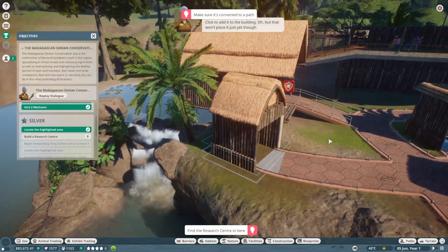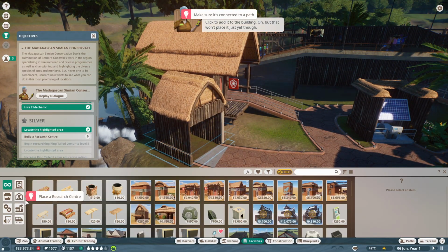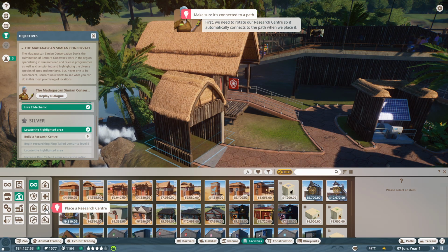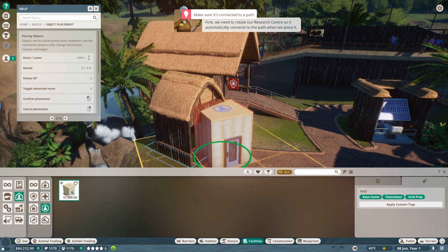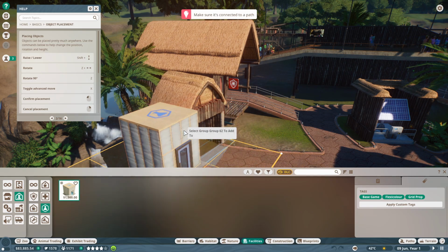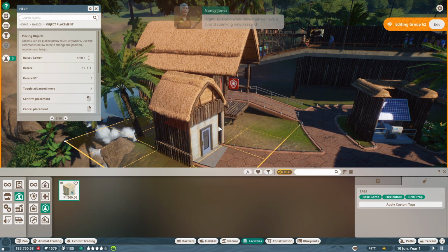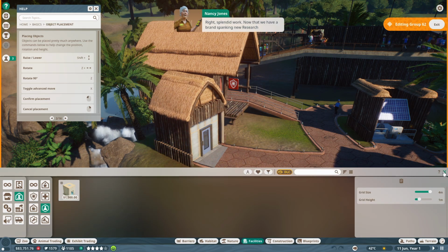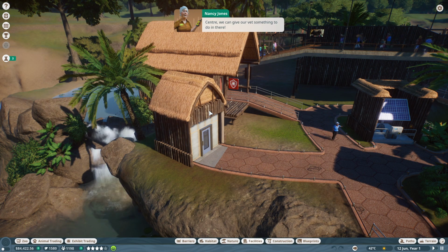Alrighty, let's do that. Okay, one click to add it to the building. Oh, but that won't place it in just yet, though. First, we'll need to rotate our research centre so it automatically connects to the path when we place it. Okay, yeah, like that. Right. Splendid work.